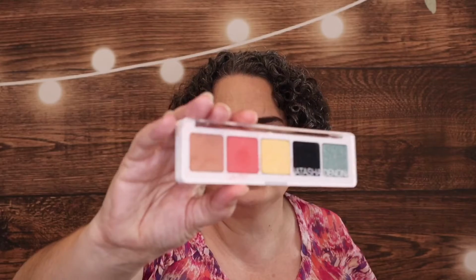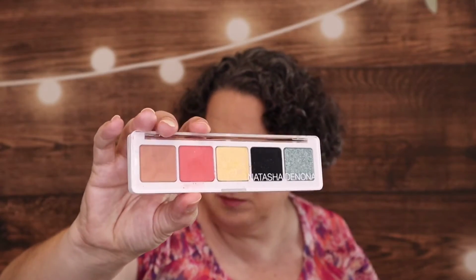As far as what I have on my eyes today, I love how that turned out. It is from the Natasha Denona Jubilee palette. And I did use all the shades in here.